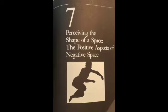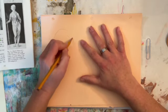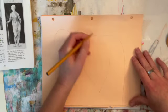We are going to start with chapter 7, which is called Perceiving the Shape of a Space, the Positive Aspects of Negative Space. So in this first exercise, what I'll be doing is drawing shapes.